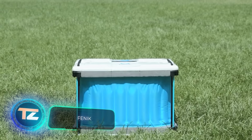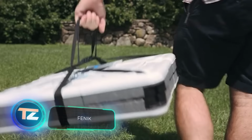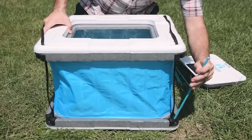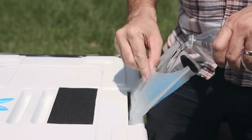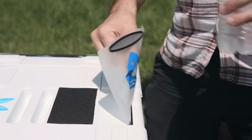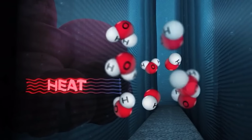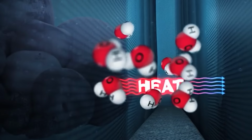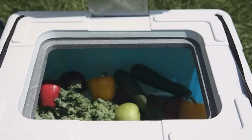After a restful night in a tent, it's refreshing to enjoy a cold soda. It took startup Phoenix 4 years to develop a cooling chamber that doesn't need ice, water, or any moving parts. No electricity, motor, or generator required either. Just a foldable rectangular bag made of special fabric. It pulls heat energy from inside the box, keeping the inside cool.